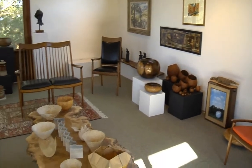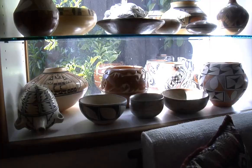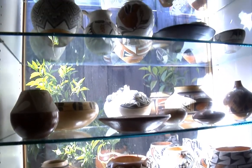We're in what appears to be a museum, and it has the museum feel in this room. I'm looking at, did he make this? Well, actually, this room houses collections of several different craftspeople, all the way from American Indian pottery, which is in a really nice display case over on that side of the room, to collections of turned wooden bowls from well-known wood turners.